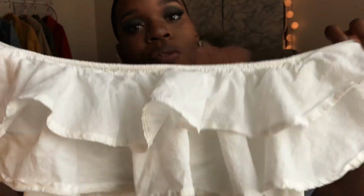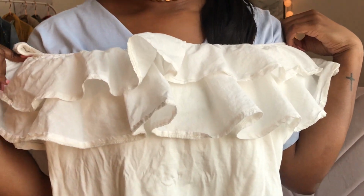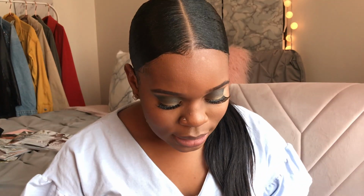It has a ruffle part here. I don't know if the camera's making it look cute, but it honestly is really, really cute. It's off-white, and it kind of just sits on your shoulders like this, and then it has that fluffy, ruffly part, and the bottom is loose. That's the only thing I don't like about it, but it's fine. So it just goes like this. This one is a part of Ladies Every Day, and this is a large.